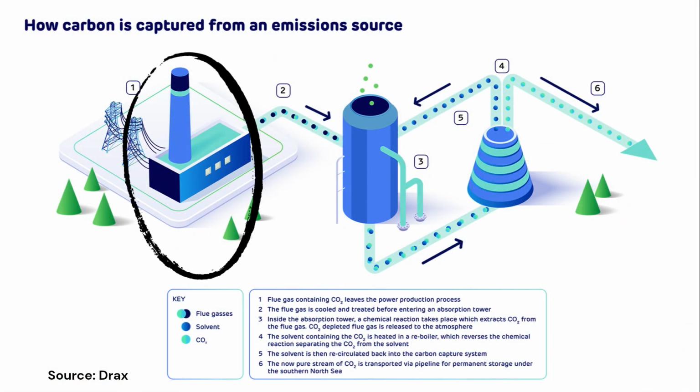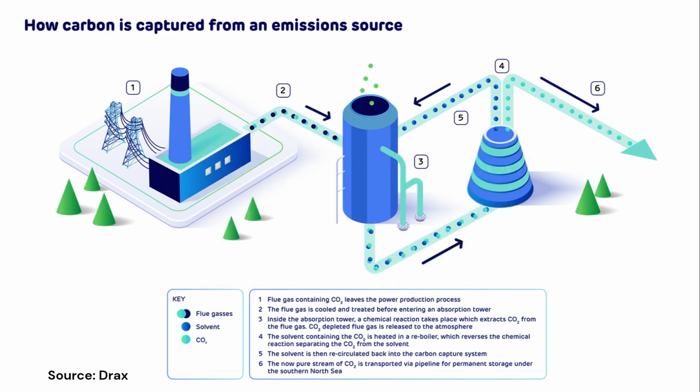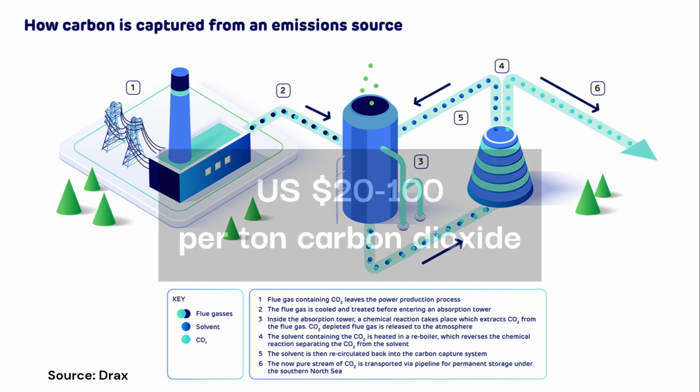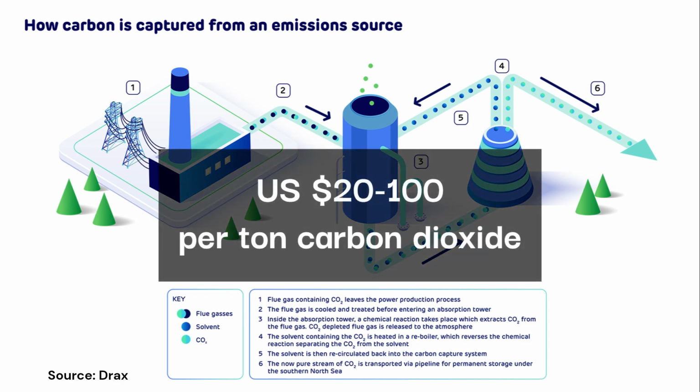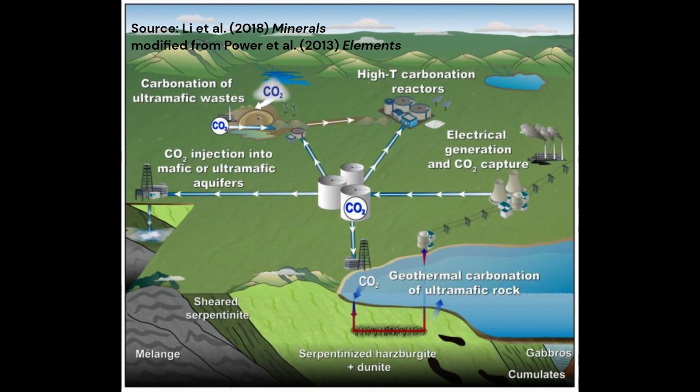However, if CCS is coupled with a renewable energy source like bioenergy, the resulting process, bioenergy with carbon capture and storage, or BECCS, can be a form of CDR that also produces energy. Right now, BECCS technology costs about $20 to $100 per ton of CO2 captured. There are also some concerns with the storage of CO2 in rock formations, since pipelines could leak, and the placement of these plants and the transported carbon could pose environmental justice concerns regarding energy use and the uncertainty of how permanent the storage techniques are, because we haven't been monitoring them for a long time.